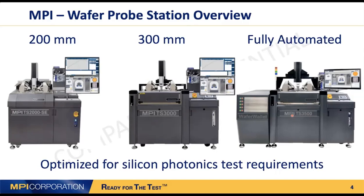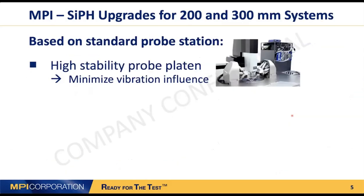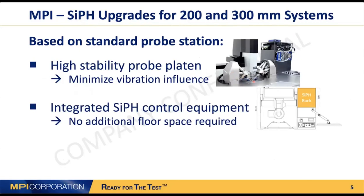Now these probe stations, we need to optimize for the Silicon Photonics test requirements. Based on our standard probe stations, we did modifications to certain parts of the probe station. First, we provide a very high stability probe plating, because on the probe plating are the alignment positioners located, and they need a very stable environment to minimize the vibration influence. Then we need to integrate the additional control equipment for these alignment positioners. This can be integrated in a separate rack to the probe station, but this will consume additional floor space. Therefore, we integrated this right in the corner of our probe station above the thermal chuck chiller to not consume any additional floor space.